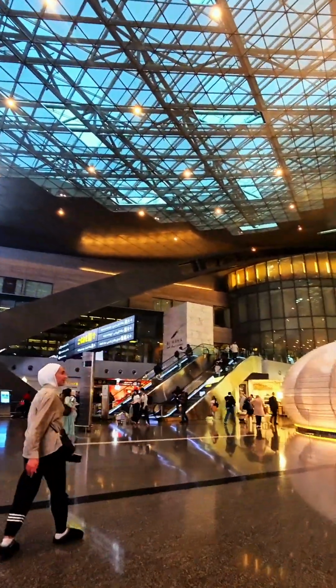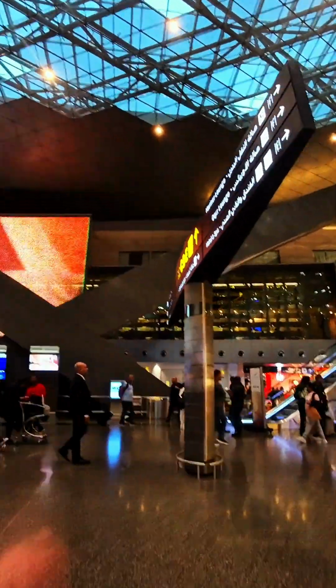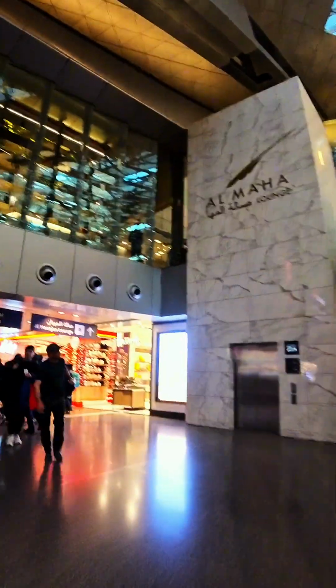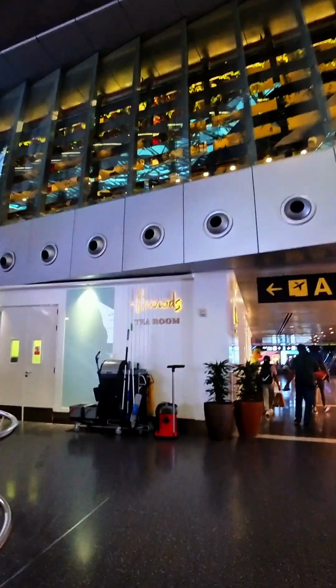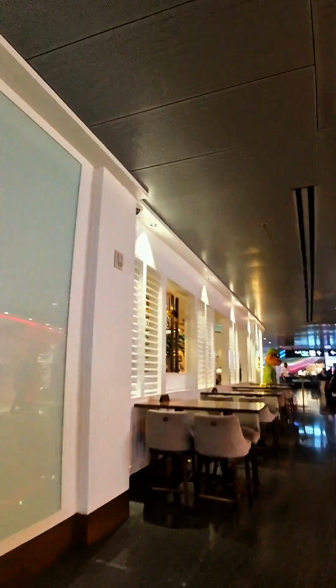Since I have flown in first class on Qatar Airways before, I was kind of shocked at how far away the business class version of the lounge actually is from the check-in area and from the gates. It was at least a 7-minute walk to get to the lounge, and it was kind of difficult to find.